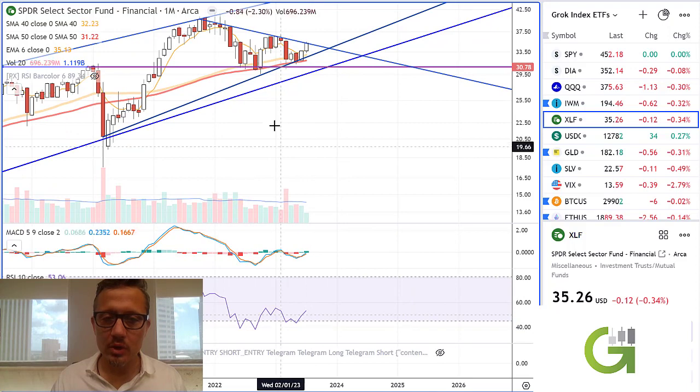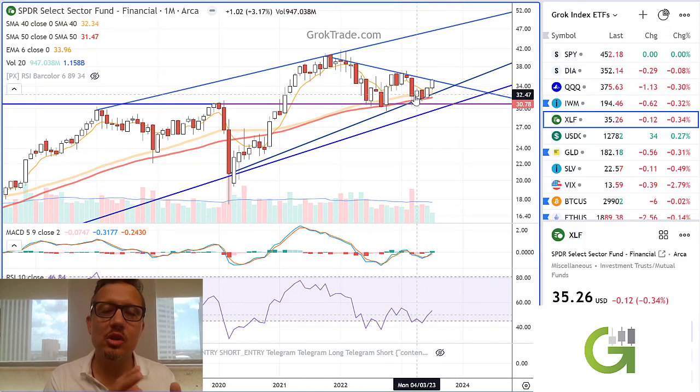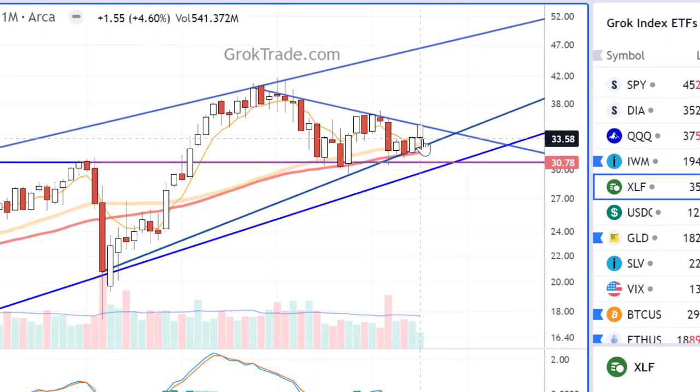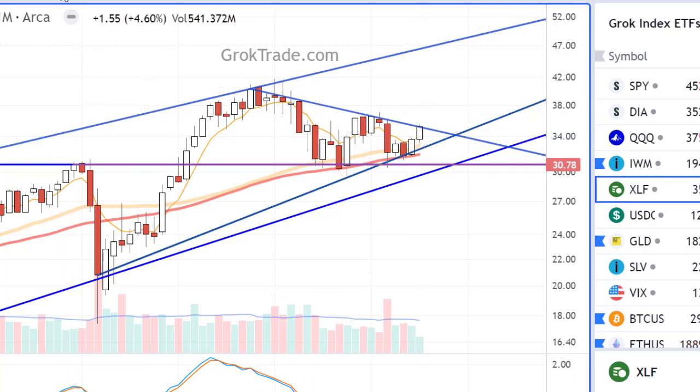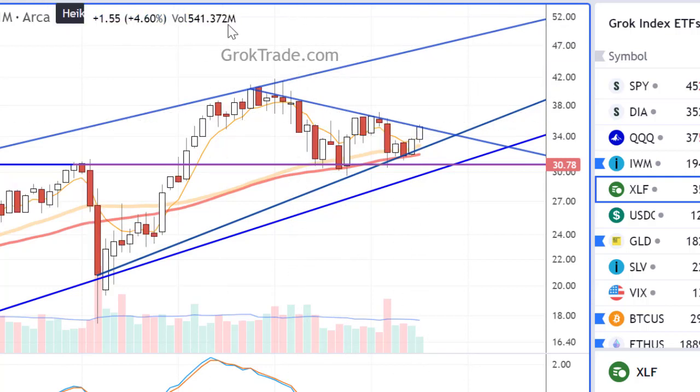We have one more week to finish out the month, but the reason I start off with the financials is because the markets are only as strong as the financials there to support the markets. So what we are looking for is the financials to break over that trend line. We have this trend line coming down. We're right at it. We have 1 week left. Can the financials break above that line?